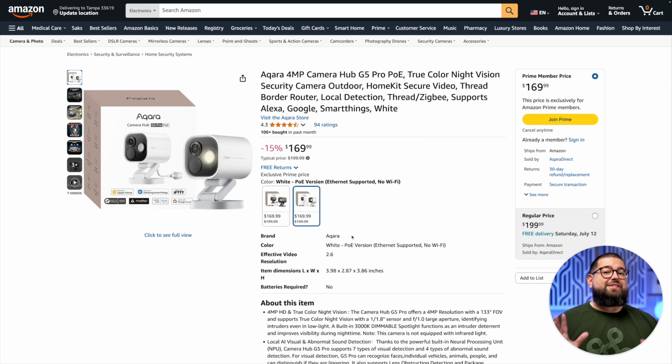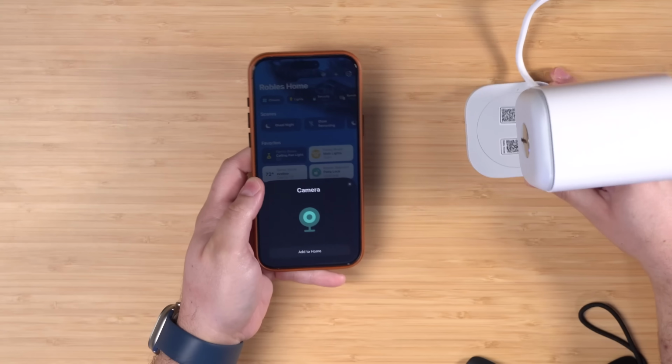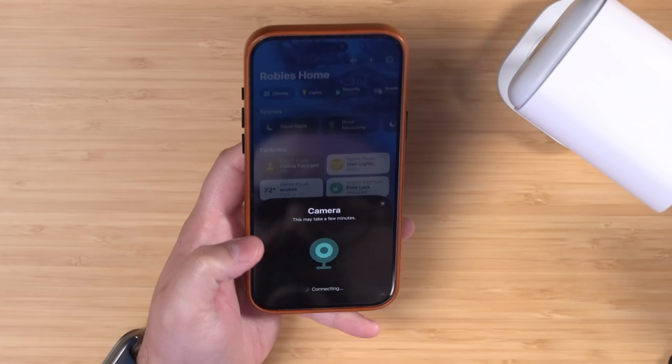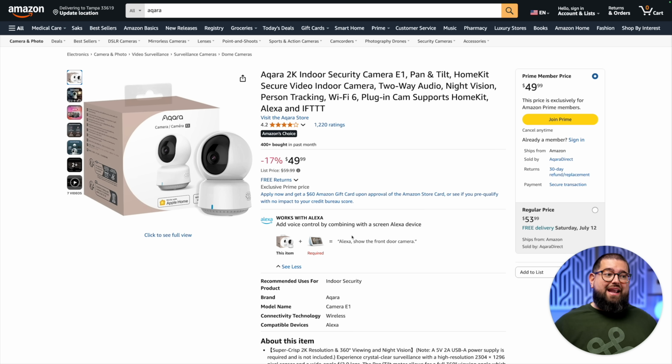Also, if you want a HomeKit Secure Video camera that uses Power over Ethernet or just has an Ethernet connection in general, the Aqara G5 Pro, it's an excellent camera. I did a review on this. I'll link it above as well. But there's a Wi-Fi version and a Power over Ethernet version. If you get the Ethernet version, you cannot connect it to Wi-Fi, so make sure you choose the right one. But if you want a solid connection to a HomeKit Secure Video camera, this is the one to get. Or if you're looking for an inexpensive HomeKit camera, but still use pan and tilt in the Aqara app, the E1 is 50 bucks on sale.